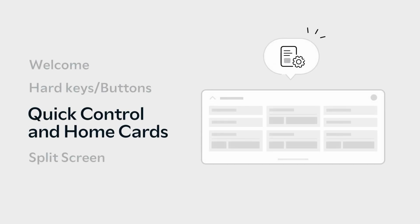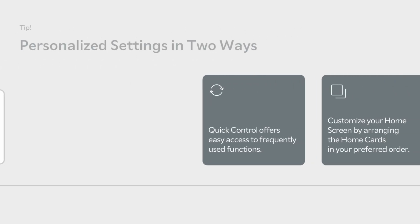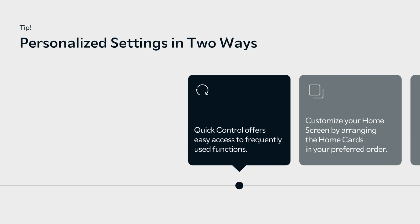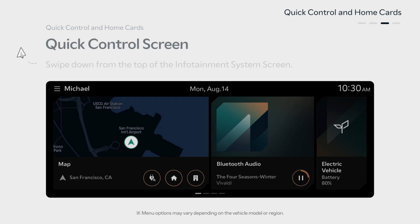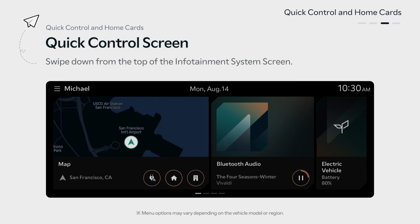Quick Control and Home Card. Let's see how to set up Quick Control so that you can easily and quickly adjust frequently used functions. We'll also show how you can create your own personalized home screen. Do you find it inconvenient to go into settings every time you need to change something for frequently used functions?